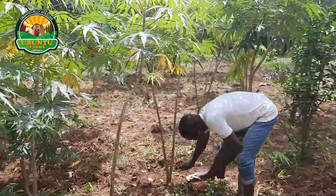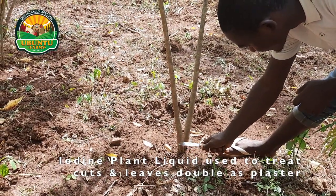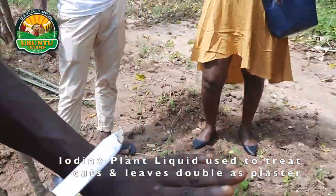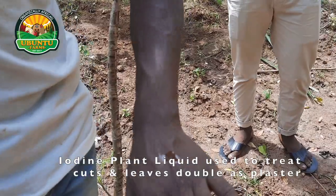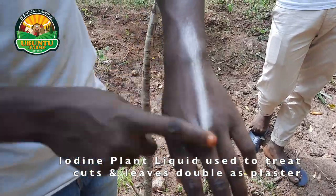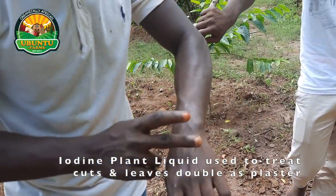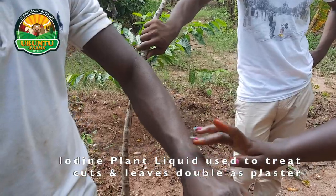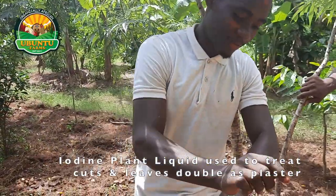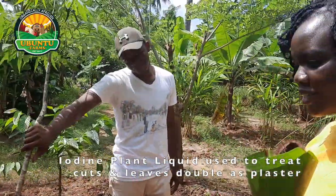It's like soap. So if you've cut yourself, you just apply that and then it stops the bleeding. Wow. Like glue, it's sticky. And sometimes we put the leaves on top, like a bandage, a plaster. Wow. A pharmacy right here, a clinic in the farm. That's really interesting.